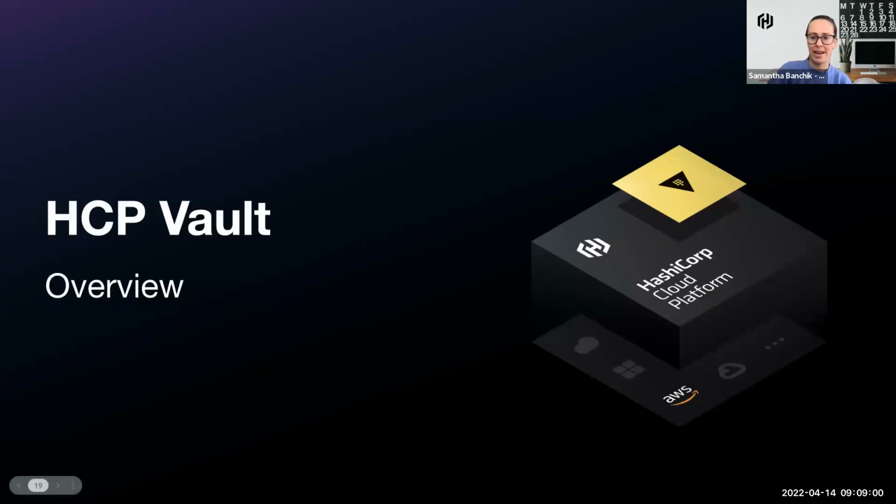So that was sort of a very quick overview of the platform itself. I'll now be going over HCP Vault on the platform and what that looks like. I'll talk to some of the features that we currently have in place and what HashiCorp controls on our end from a security perspective.